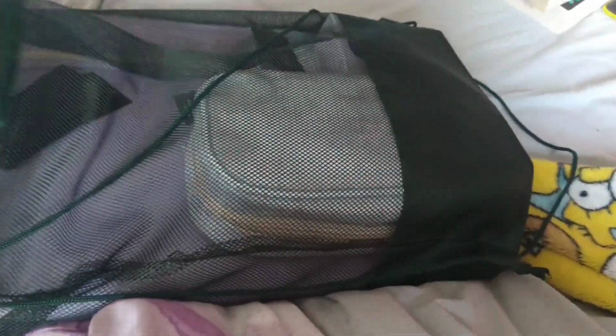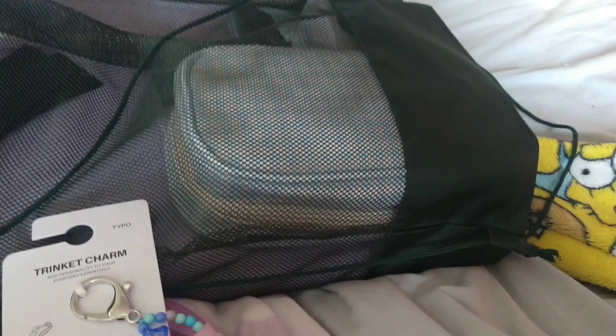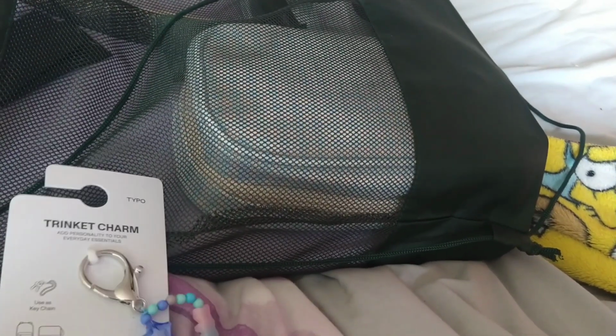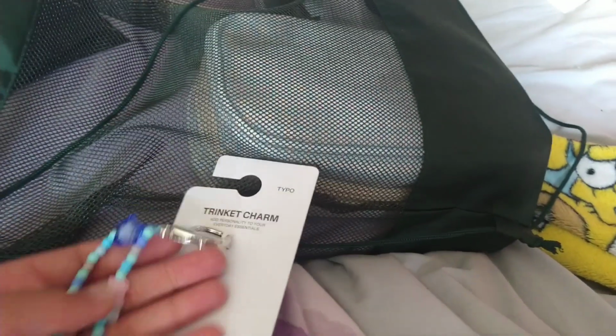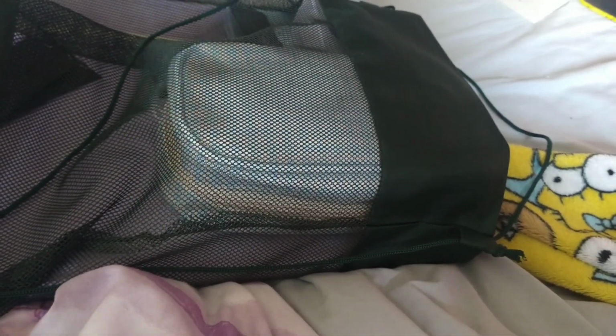So first thing is this accessory bag, and basically it's a charm you can clip on to whatever you want to clip onto, which is pretty cool. Oh, it has the prices on, so this would have been £6.